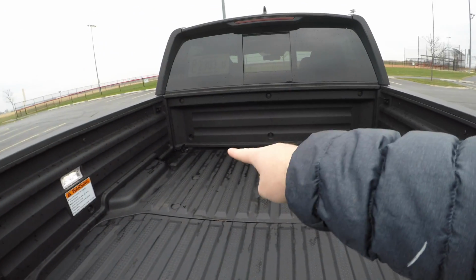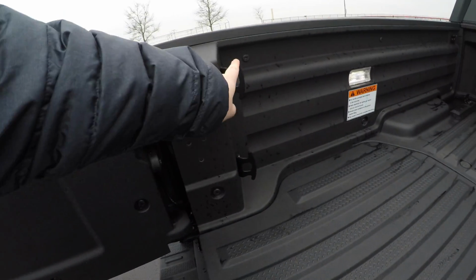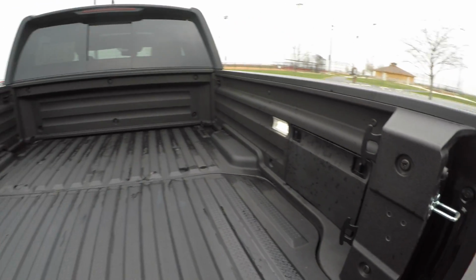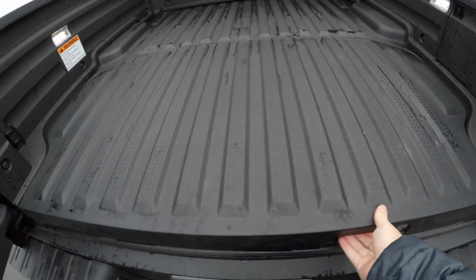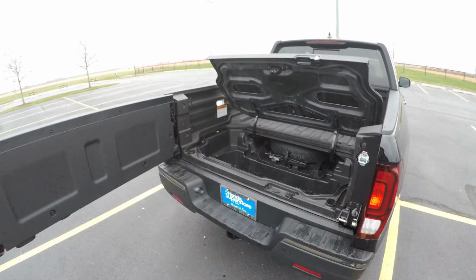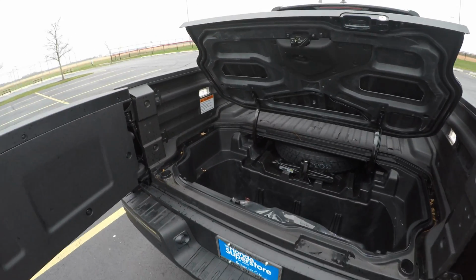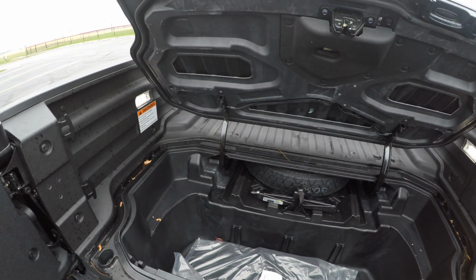So I do have 2 tie downs at the front bottom, 2 tie downs at the front top, and then 2 tie downs on either side as well. Very, very useful bed. This part is huge to me. This little trunk area, I think that's a huge game changer for the Honda Ridgeline. No other trucks that I know of actually have the bed that can actually be lifted up.